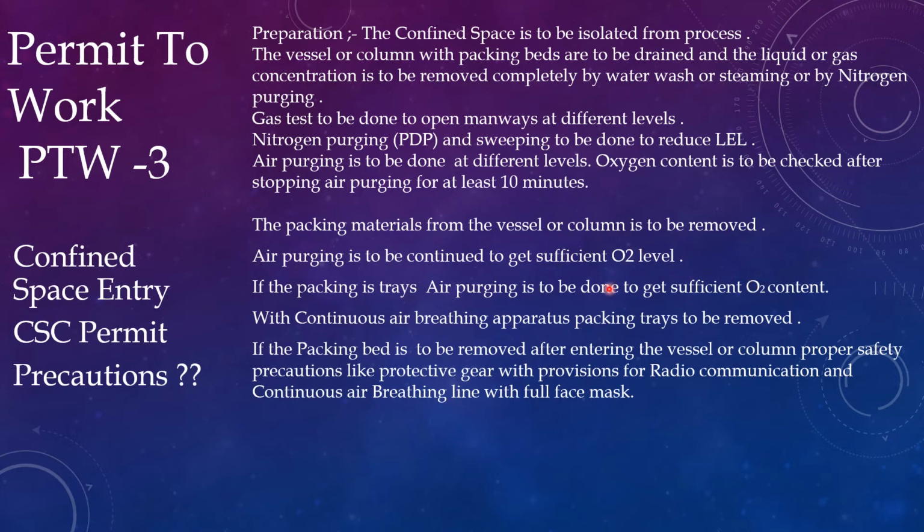If it is more than 19.5%, then the maintenance person will go inside with proper safety gear and continuous breathing apparatus with full face mask to remove the packing trays, whether sieve trays or bubble cap trays, for maintenance or for inspection inside any packing material, column or vessel.